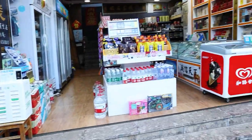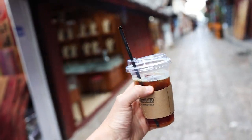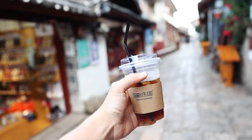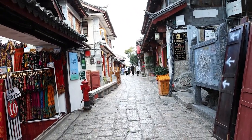And we get some local dialects going on here that I definitely don't have a clue what they're saying. Okay, let's try it. A bit sweet. Definitely some honey notes going on there. Okay, great, perfect. Let's fuel the rest of the exploration.